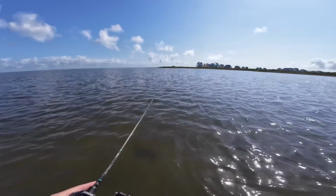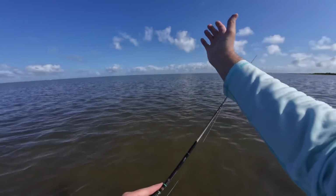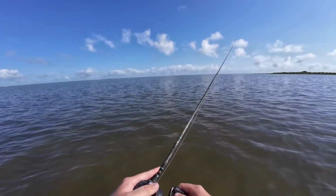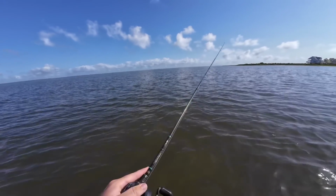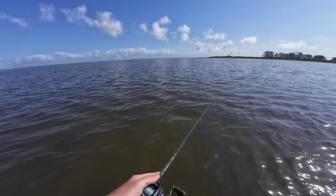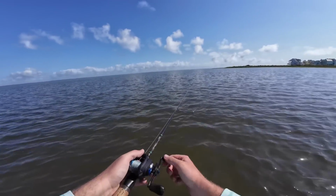And as you can see, I'm only about 40 yards from the shoreline, and this grass flat extends out quite a ways. Probably 150, 200 yards in some spots, and then it goes to a nice sand bottom. So we're going to start up here, fishing on top of the grass, seeing if there's anything willing to eat this top water. And then we might go out a little bit deeper and try over that sand.